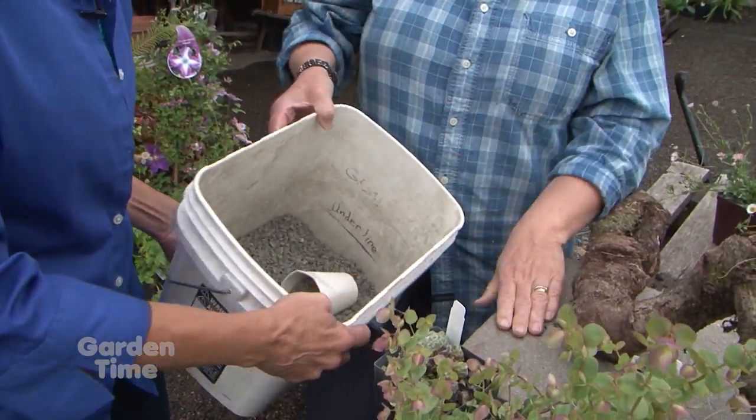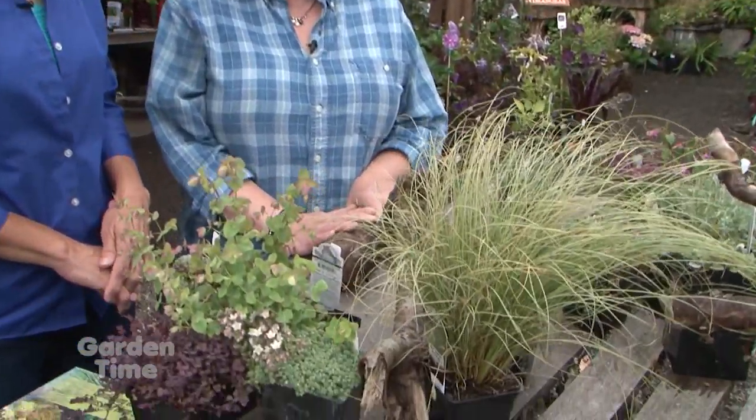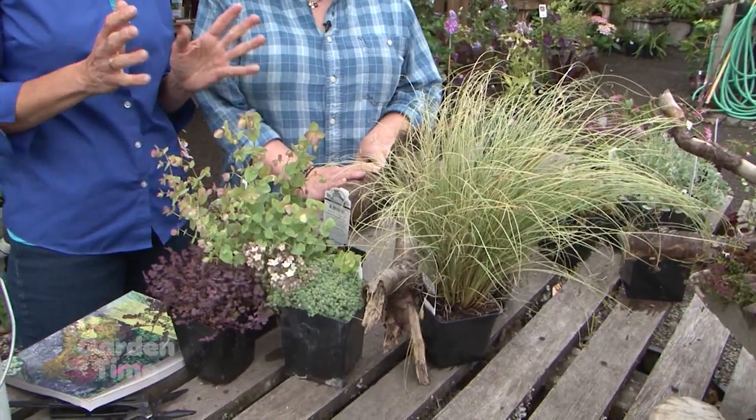Good for drainage. Like I said, a lot of times things that you put in pots get too wet and don't drain enough. This one, you'll never have to worry about drainage, because it just spills right off. But you also have to water it every day. All right, so we're going to actually build one, and then we'll come back and show you the results.